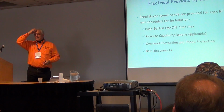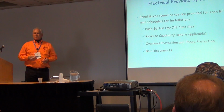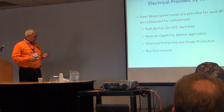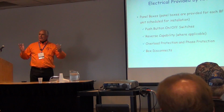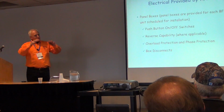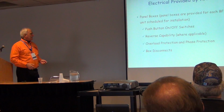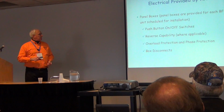What we found over time is that we have to provide the electrical control boxes because various local electrical engineers or electricians had different ideas of what a good quality electrical box is. But they're really simple. There's an on-off switch. We put reverse so that if you get a Walmart bag or something that fouls an impeller, particularly on startup and when you're digesting sludge, there's all kinds of unknowables down there, and you turn it the other way for a minute, it unwinds itself, and you're good to go. Overload protection, phase protection, lightning protection, all that.